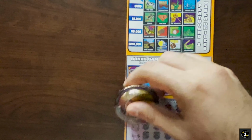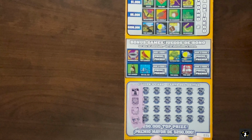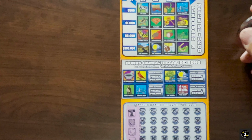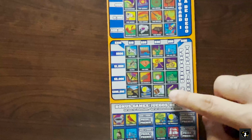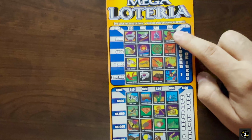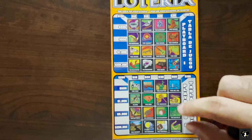I do appreciate that they sent me these because I always rave about these Loteria tickets from Texas. All right, so we have a windmill, a gem, a hen, and a cow. Wow, that's all different things. So we'll look for the windmill. Do we have a windmill anywhere in here? We got a wheel, but not a windmill so far. No windmill. Oh, that's interesting.